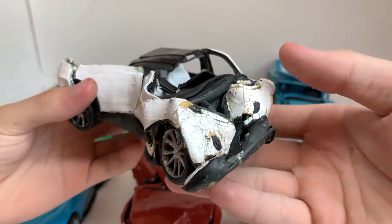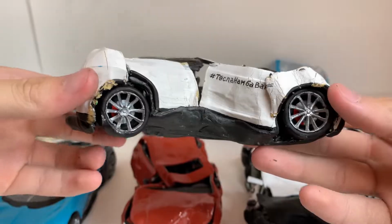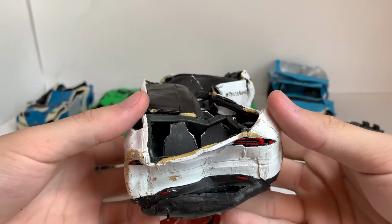This is a white Tesla Model S P100D. Of course, there is not so much left of the Tesla here after another crash test. This model was made from ordinary beige plasticine. Then I covered it with white paint.